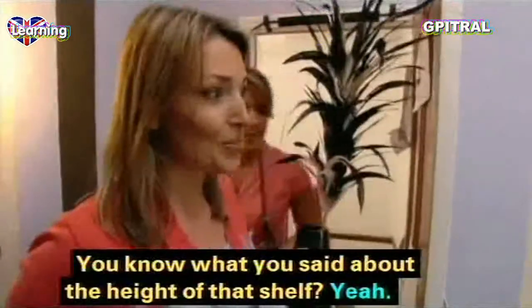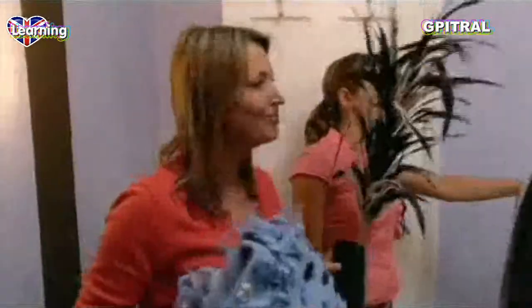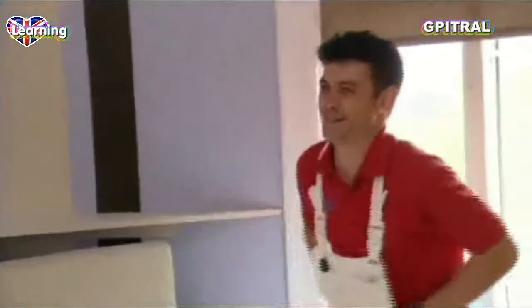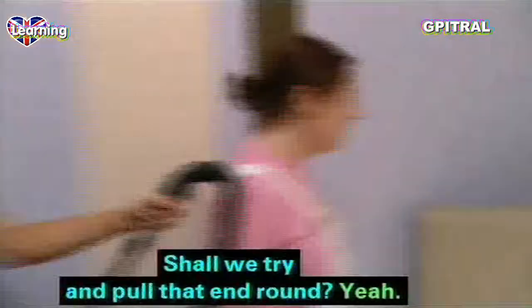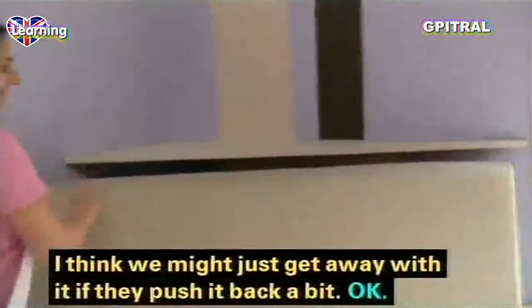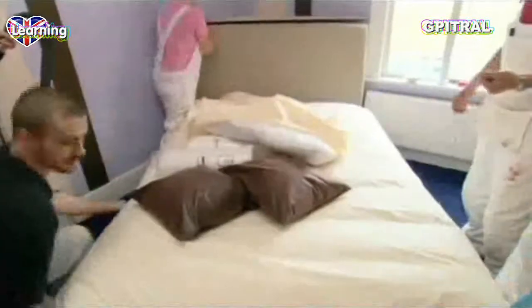You know what you said about the height of that shelf? And I said I wanted it below the height of the headboard? Are you passing the buck now? That shelf, yeah. It's 43. Not 48. Oh, yes. That's never 5 inches. Who measured it up to 48? Shall we try and pull that end round? There should be a desk chair somewhere as well. That's just out there. Great. It's okay. I think we might just get away with it if they push it back a bit. Push it right in. Yeah, it's got to go right.